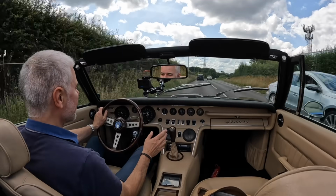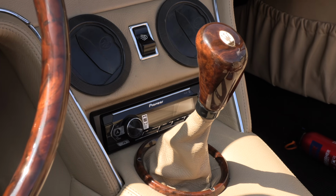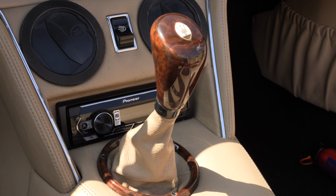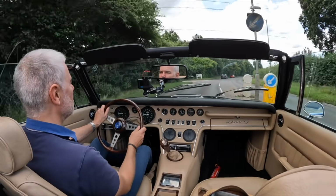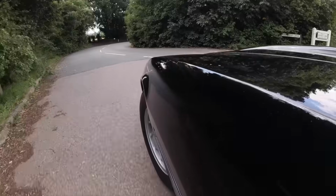Well, I've already mentioned the placement of that handbrake, the gear change as well. It's a ZF box, and it's a little bit recalcitrant, a little bit notchy, and sometimes it can be difficult to find gears. I have no doubt that once you've driven it for a while, that would no longer be an issue. It's quite light, it's not a difficult gear change in that way.